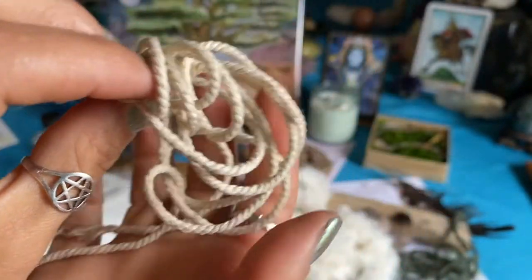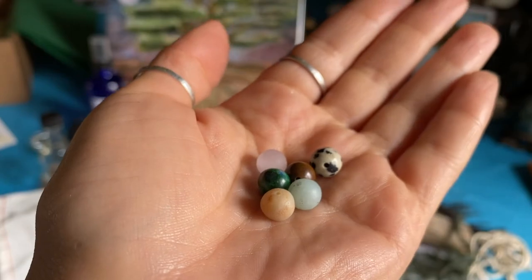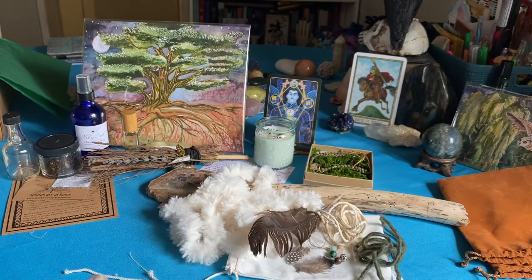And then we have some rope. And we have 6 beads here. This is a Shaman Ancestor Spirit Stick DIY kit. It's a bonus. I have supplied you with a kit for making an ancestor or family spirit stick. It includes a piece of driftwood I collected and cleaned, a cotton bag, 6 unique beads, wool yarn, string, faux fur, a feather, and cotton cord.